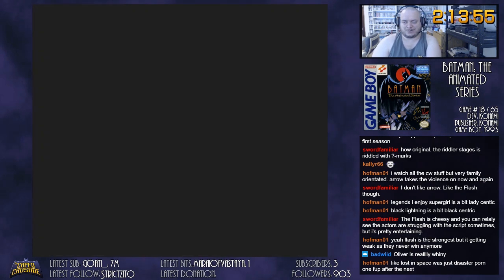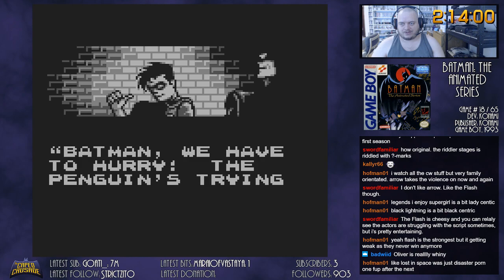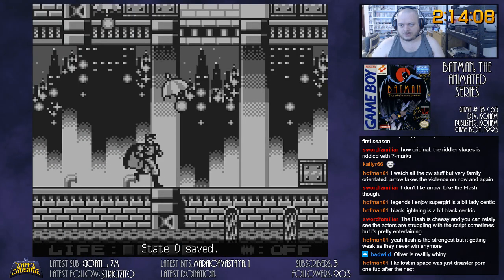Penguin escapes as the computer blows up in Riddler's face, I guess. Okay, yeah, I was waiting for another Robin part. Have to hurry. The Penguin's trying to get away in his airship. Alright, classic Penguin airship.